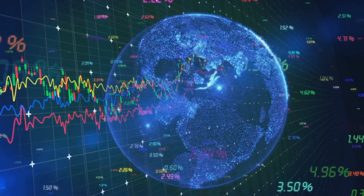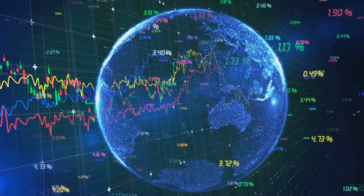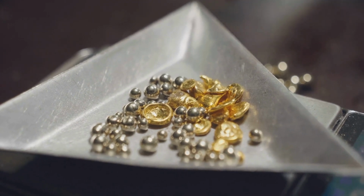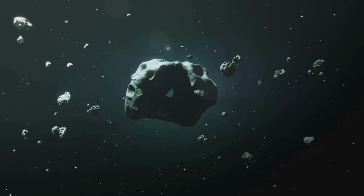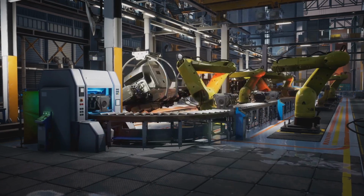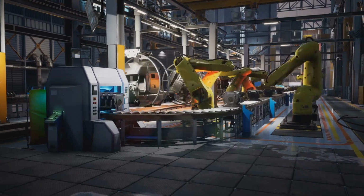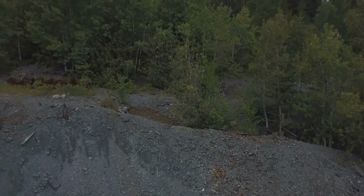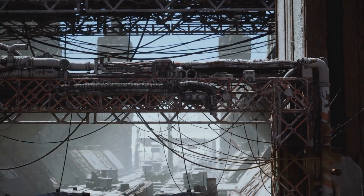Asteroid mining isn't just about resources. It could shake up the entire global economy. Right now, rare metals like platinum and gold are expensive because they're hard to find on Earth. But what happens when we bring back tons of them from space? Flooding the market with space metals could make them cheaper, which is great for technology and manufacturing. But for countries that depend on mining, it could be an economic disaster. Imagine entire industries becoming obsolete overnight.